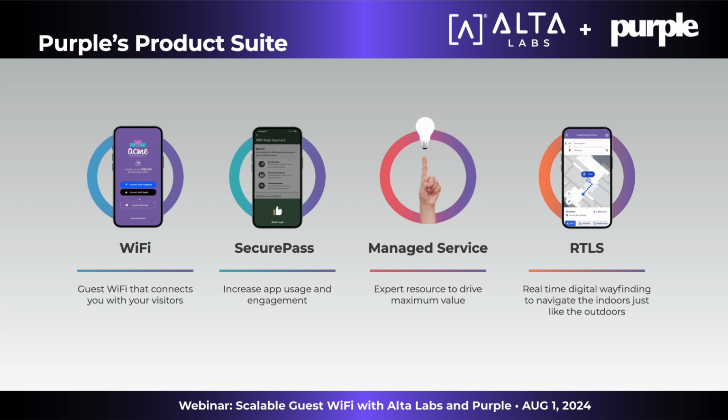If I want vegetarian food, I should just be able to type in VE in a search bar once I'm there, and it should show me all the things that are relevant to what I want, right? So that's really what we've built with our RTLS offering. It's very end-user, customer-centric, and focused on how do we give people what they want in an end-to-end way and drive revenue while we do it. So that's just kind of the high level and some of the additional products that we bring to market, all able to leverage what we do here with Alta Labs.